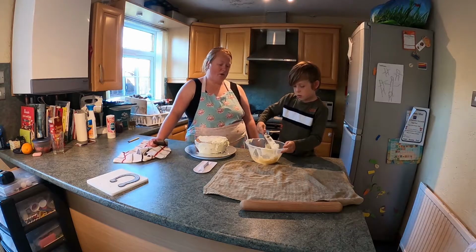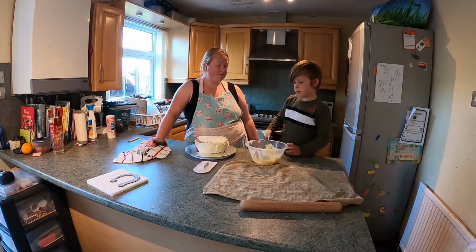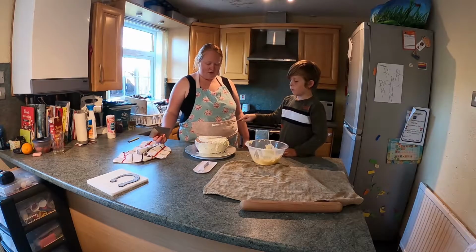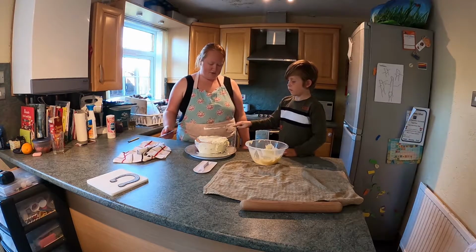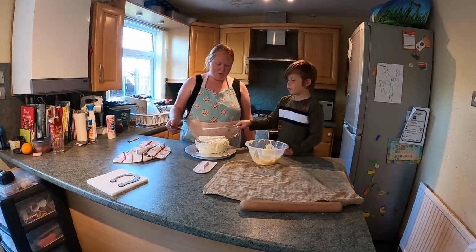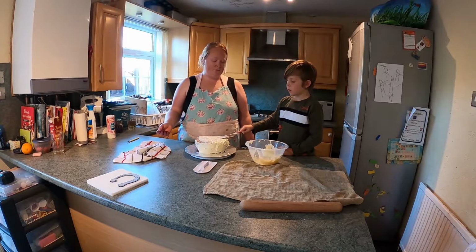Yeah, well the buttercream only comes as butter, so it's a kind of yellowy colour, like this. So you can't buy that in different colours. So you would have to make that in a different colour. Yeah, so you would just pop in your food colouring.